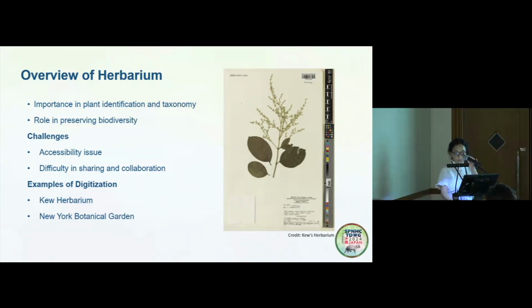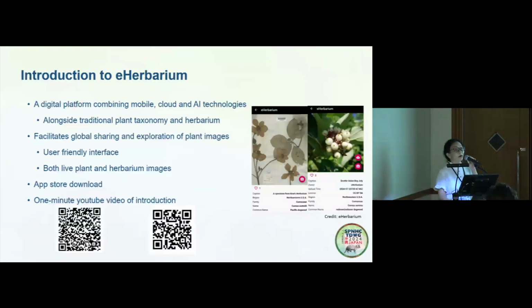So this is where eHerbarium comes in. eHerbarium is a digital platform that integrates with the latest mobile, cloud, and AI technology, as well as the traditional herbarium and taxonomy insights. It provides an easy-to-use user interface to access a vast collection of herbarium images. In addition to herbarium images, it also supports live plant images.